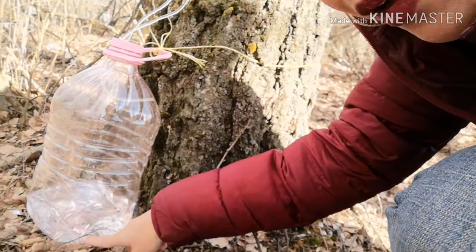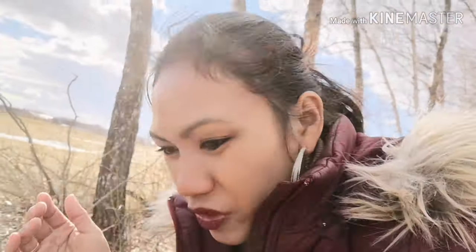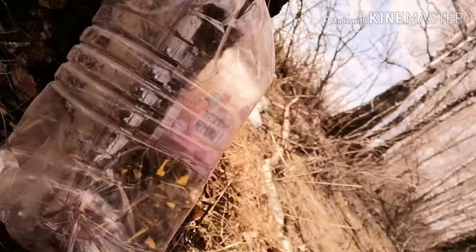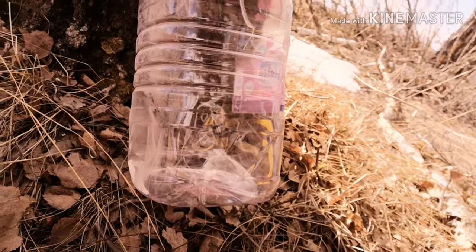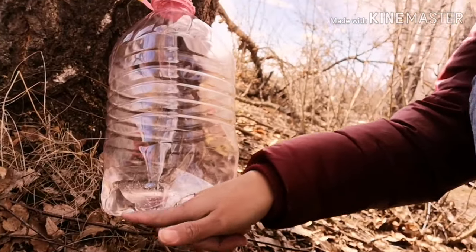See, look at the juice. We just drank the water there a while ago, and it gives extract again, like that. Tulia said that we must come back right here at 6 for checking these bottles, because trees give, see, we just put this bottle, but look at our bottle right here, guys. Look at the extract. See? It's quite a lot, especially this one. See, it's already a lot.